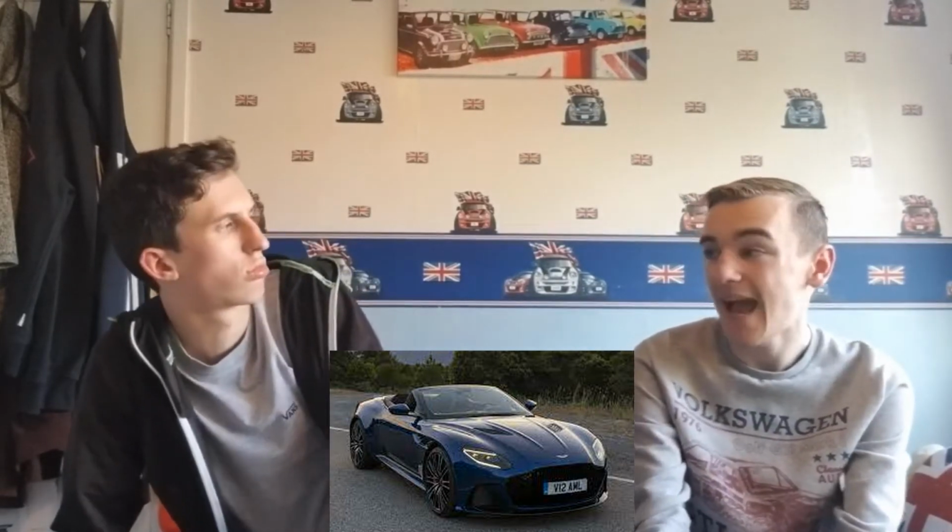So the last generation DBS, which looks better than the DBS Superleggera. Probably one of the best looking Astons ever built, actually, to be honest. I'd have the convertible, because it's a convertible, but also because it's got back seats and the manual gearbox in that is awesome. Big 5.9 litre V12. I know they say it's a 6 litre, but they lie about the actual capacity. It's 5,935cc, which is a 5.9. It's below 50, so you round it down.